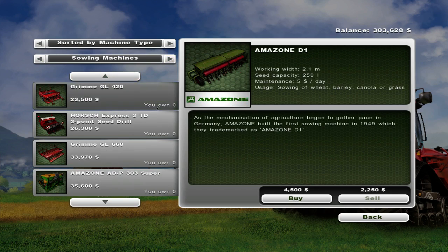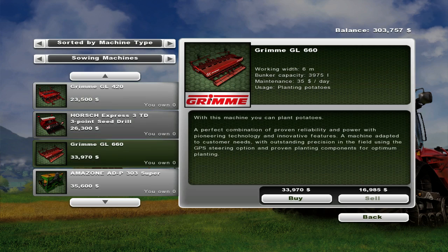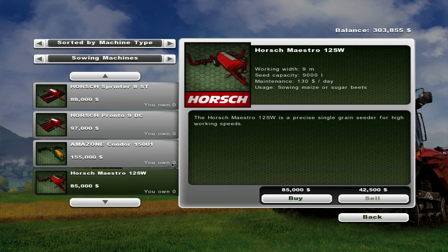Alright, seeding. So, of course, we use something like this, which is 3 meters wide for planting potatoes. That's only 25 grand. Maybe we'll get that. And this is 33. Okay, maybe we'll get one of these, actually. So then it's at least realistic. Actually, can we do this? This only plants maize and sugar beets. That sucks. I thought that would plant potatoes too.